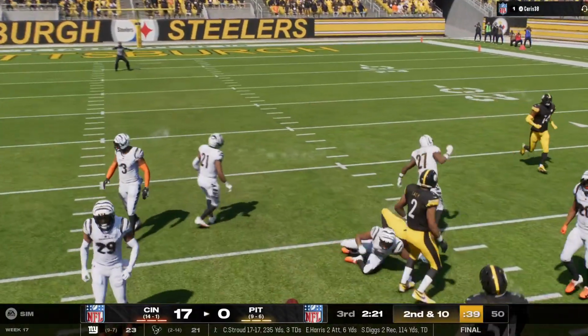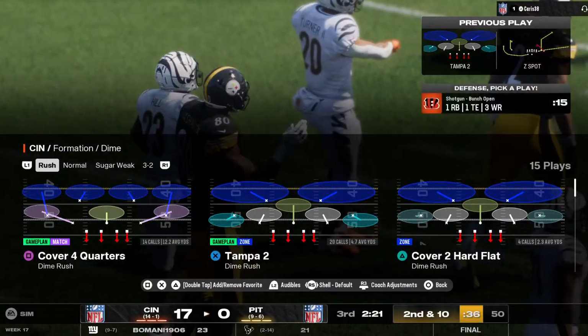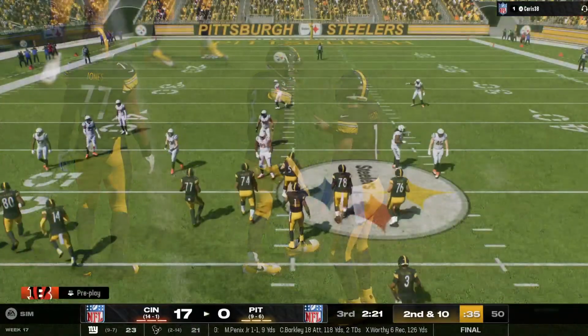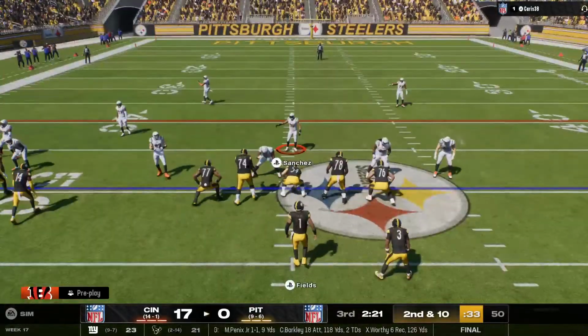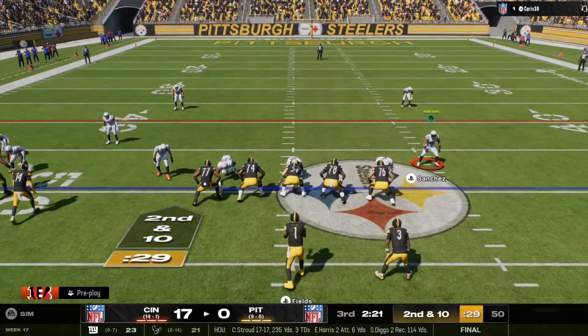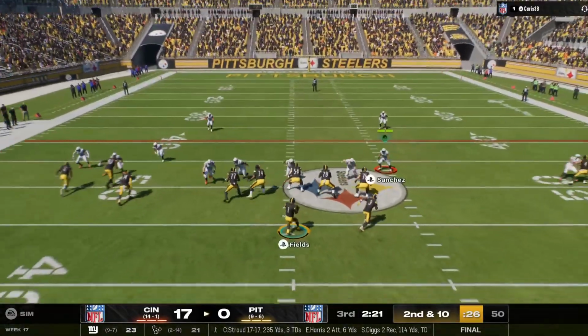And that is incomplete. He couldn't hold on through the contact. Brings up 2nd down. The passing windows are just not there. That's just another example of how great this defense has been all game long. And that's exactly what a top 10 defense can do. They can really change the game tempo and frustrate you as you try to execute offensively.